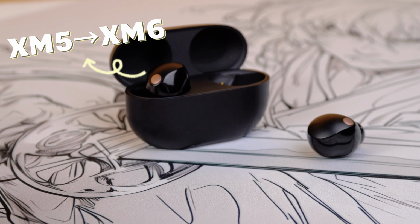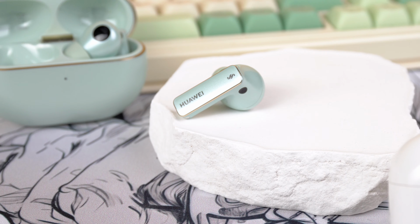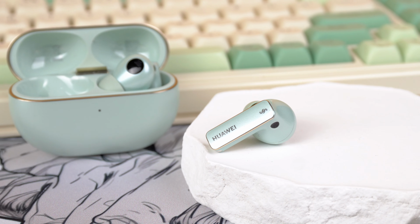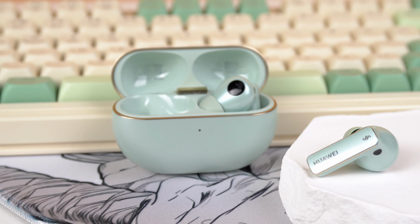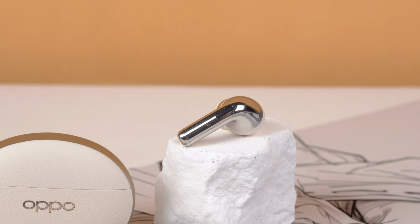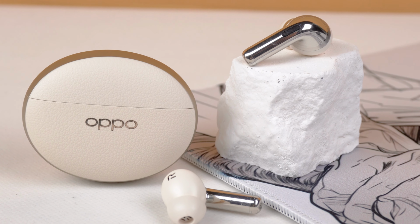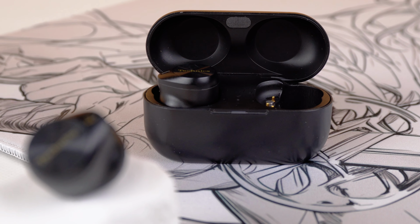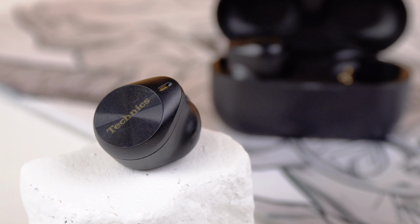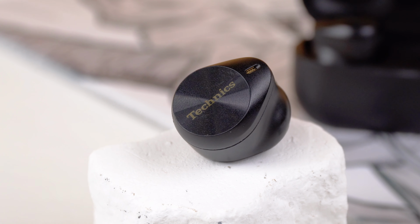Sony loyalists can look forward to the upcoming XM6. Huawei ecosystem users not only benefit from the convenience of ecosystem integration, but also enjoy slightly better sound quality. The Enco X3 stands out in the market with its exceptional cost-performance ratio, while the Xiaomi, with its expansive soundstage and detailed separation, continues to lead as the sound quality ceiling in this category.